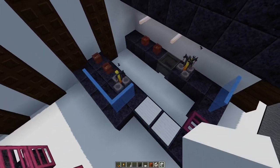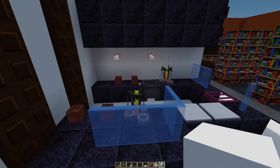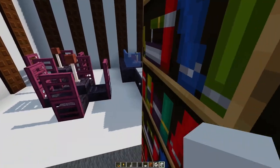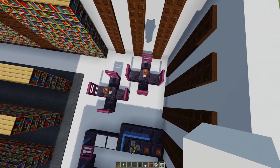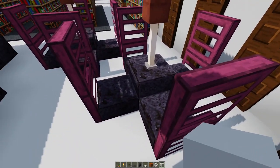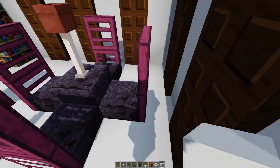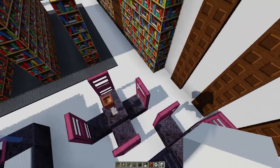but 2 layers deep, with, of course, our little brewing stands and a couple of pots to simulate like coffee makers and stuff for the coffee area. Then right here, I did these two tables. So it's just a polished blackstone block with polished blackstone slabs, and then these crimson trapdoors around it like that, with an end rod and a pot for a little lamp.